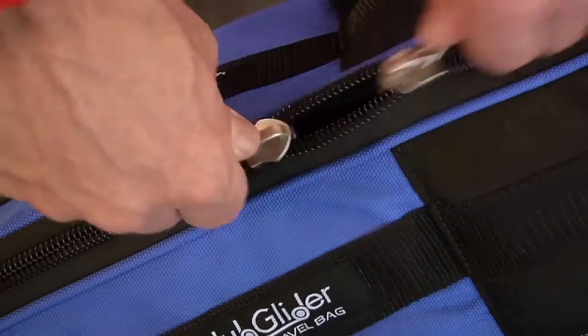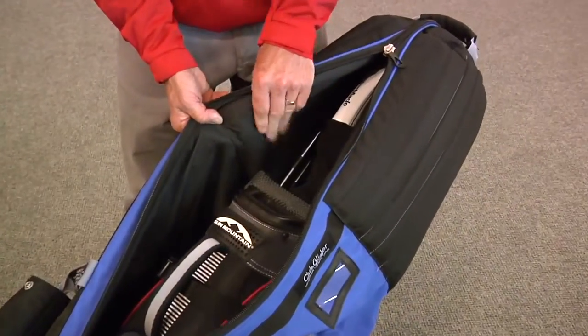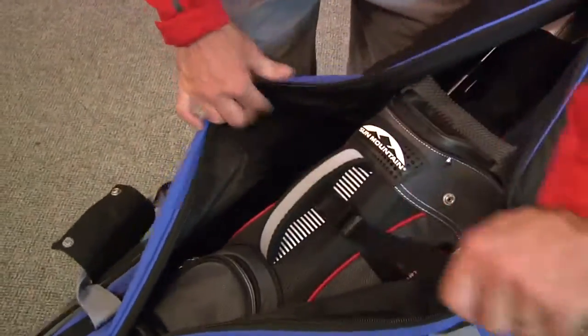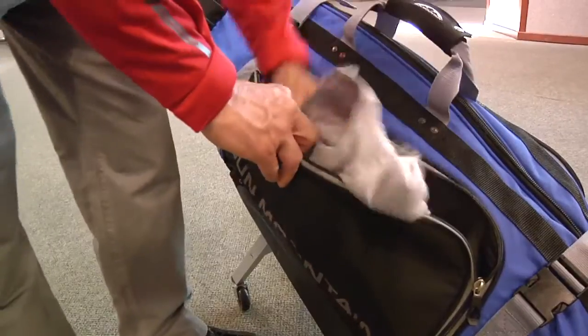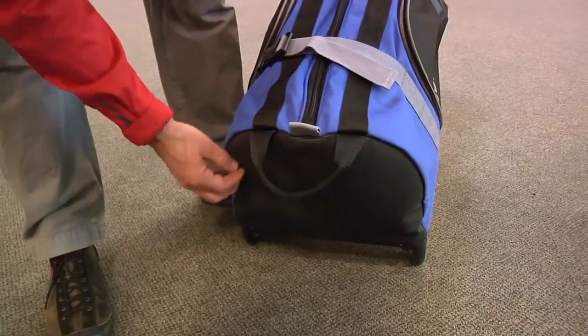Club Glider includes heavy-duty, two-way zippers, thick foam padding extending down the travel bag to protect club heads and shafts, internal cinch straps, storage pockets, reinforced wear areas, and a lift assist handle.